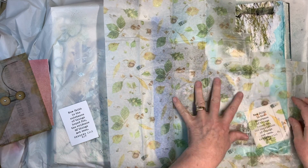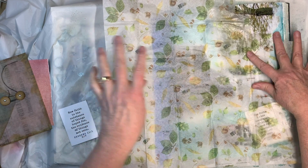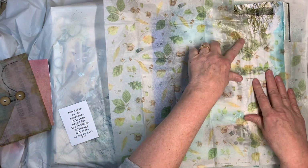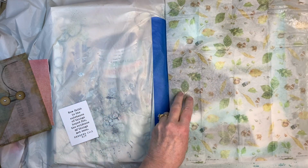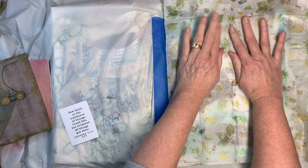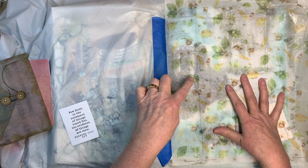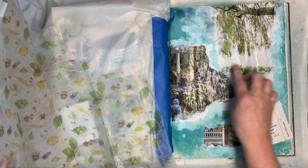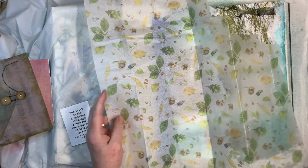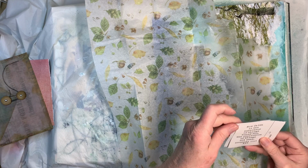So you can see how much more it shows where it's got wax on it. So I think I might cut a piece of this out and layer it over the top, and then make holes over some of these things, like this right here and this right here. So that's sort of what I'm thinking now. And then I'll just have to figure out how to put the lettering of the scripture on it. I might just glue the card in the middle.